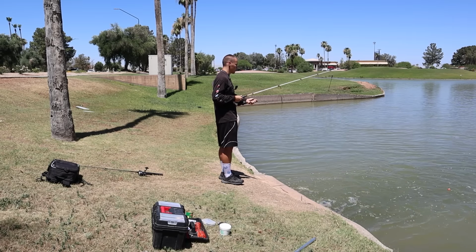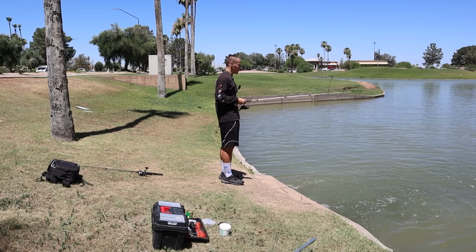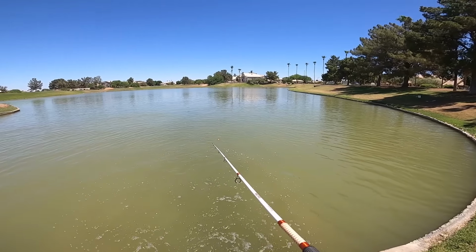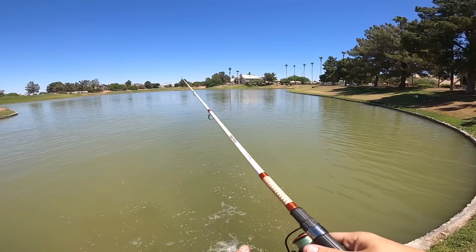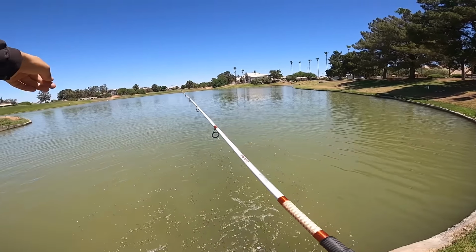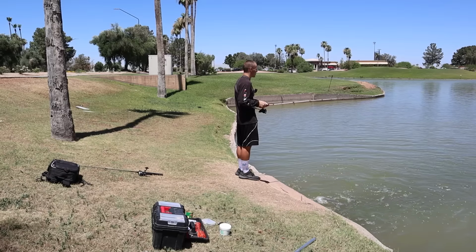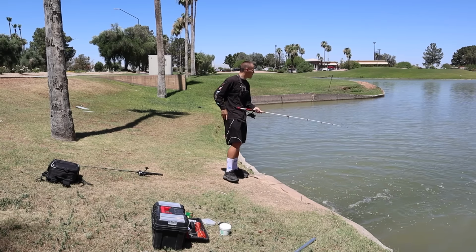Yeah, I haven't been able to catch tilapia in a long time. I've seen them a few times, but they've always been super finicky. It's nice to actually land one because, you know, as much as I hate them, I like... Oh, there's a catfish swimming up there. What the heck? Well, maybe I can actually put this rod down for a second.